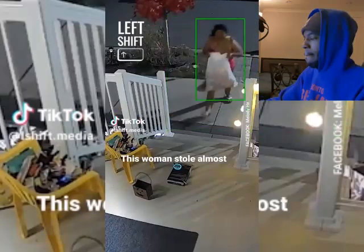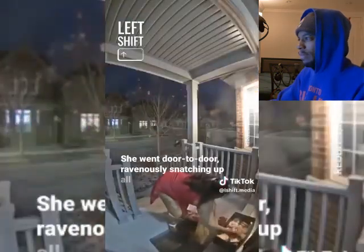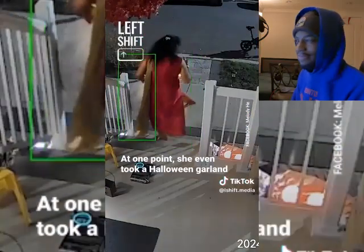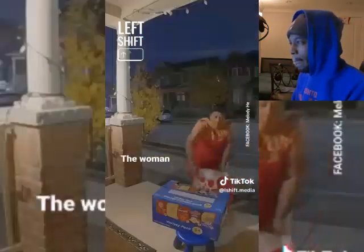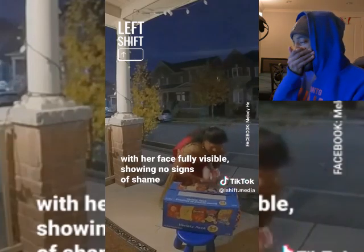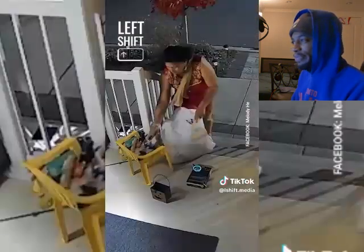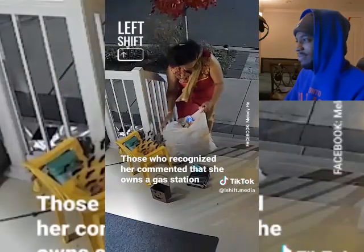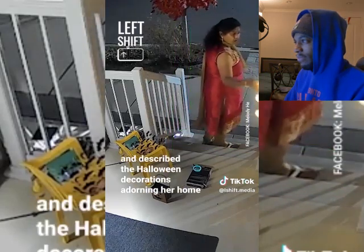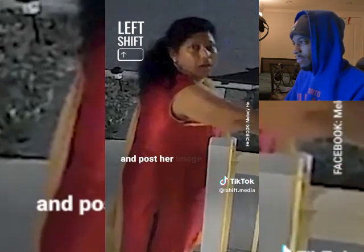This woman stole almost all the Halloween candies in her neighborhood. She went door to door, ravenously snatching up all the treats left out for children. At one point, she even took a Halloween garland without a second thought. The woman boldly took everything in sight, with her face fully visible, showing no signs of shame. Neighbors shared the camera footage in a local group, and it quickly spread online. Those who recognized her commented that she owns a gas station in the area and described the Halloween decorations adorning her home.